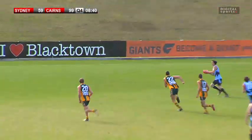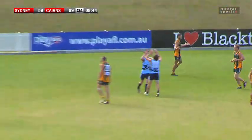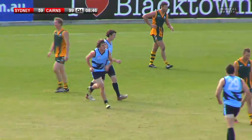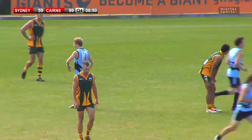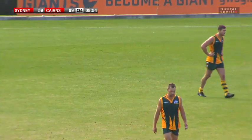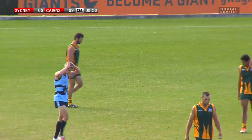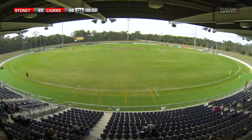Armitage finds a way over to Edwins. Edwins with a shot on goal. It's for three in a row, and he's got it. So a little bit of spark here from the AFL Sydney boys, and they're starting to build something. Edwins gets his first of the afternoon, and the margin now back to 34 points. Not outside their possibilities now for the Sydney boys.